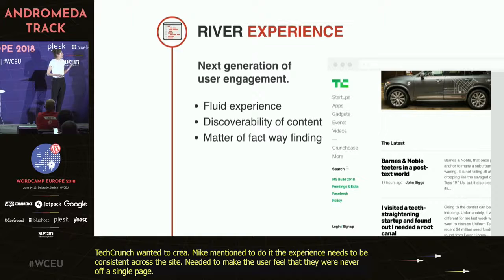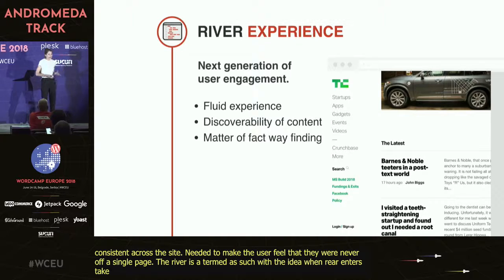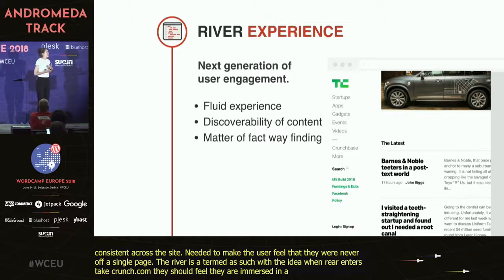So the river is termed such with the idea that when a reader enters TechCrunch.com, they should feel that they're immersed in a current of content, or a river of content, and are being propelled very fluidly from one piece of content to the next.